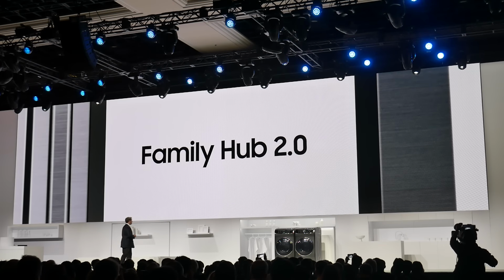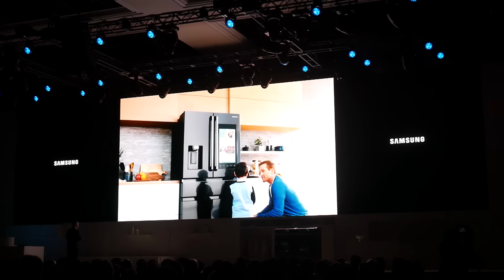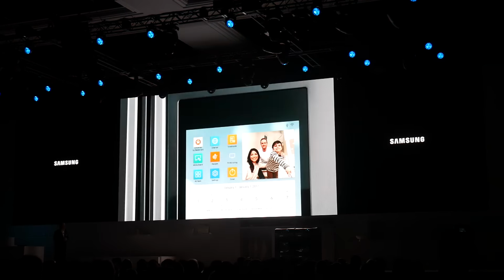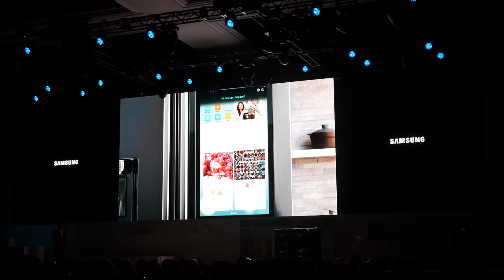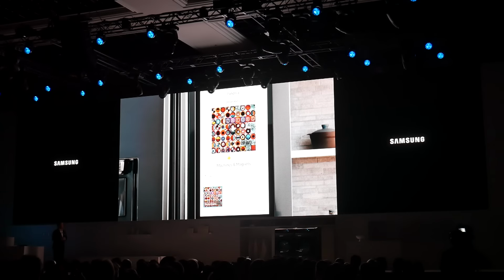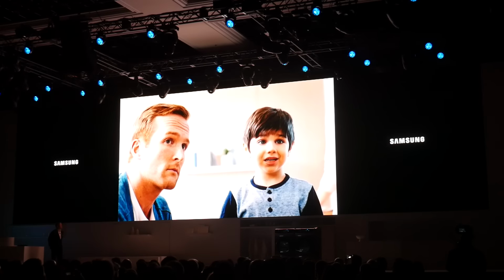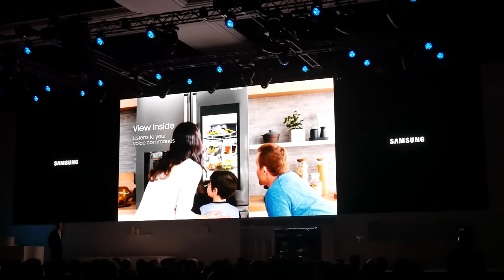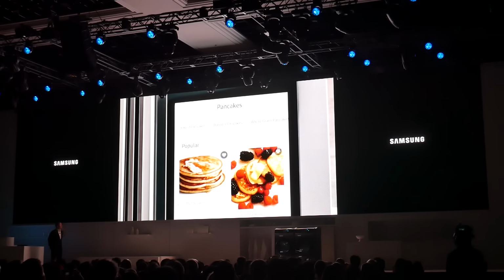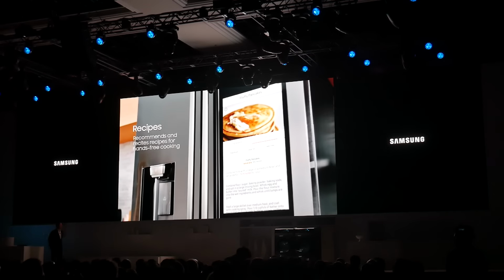Let's take a look. So you're trying to tell me you can talk to the fridge? Yes. Hi, Samsung. Well, what should we ask it to do? Play Pandora. Okay, launching Pandora. Whoa, what else can it do? Show us what's inside. Let's use it for breakfast. Open recipes. Read recipe.